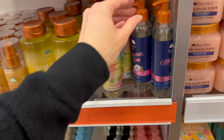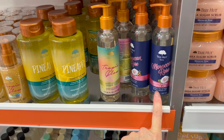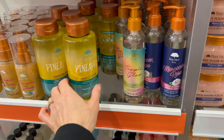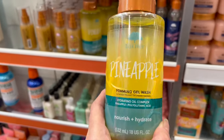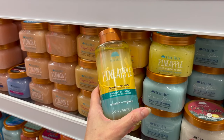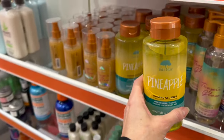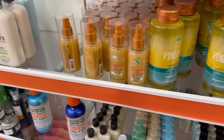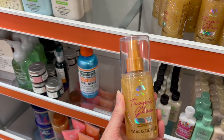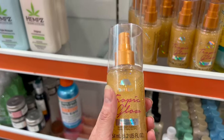And there's even more over here. We have the Moisturizing Shave Gel in Moroccan Rose. Also the Tropic Glow Shave Gel. We have the Pineapple Foaming Gel Wash. I love everything pineapple, and I think this would be a nice little combo. You could do the gel wash and the sugar scrub. If you want to put together a really cute Tree Hut basket or bag for Christmas, this is a great option. Shimmer Mist. It's a fragrance shimmer mist in Tropic Glow.